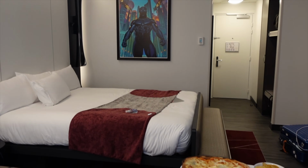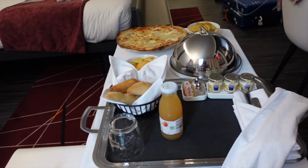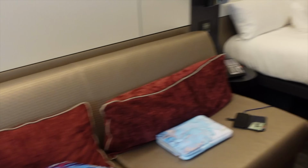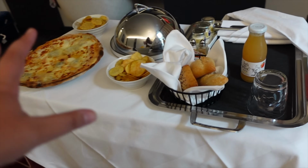And then obviously there's some crisps that come with the snacks as well. And it's just a nice little way to treat yourself, really. It's not something that I would do every time I stay at New York, but for a treat, it's a nice thing to do, I think.